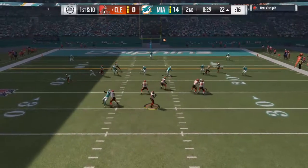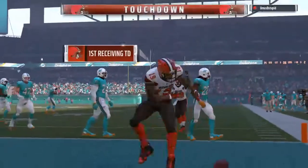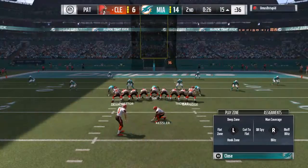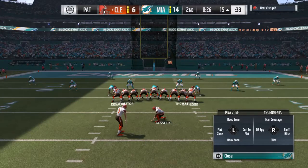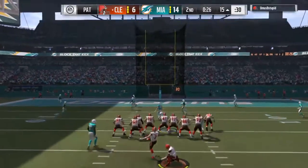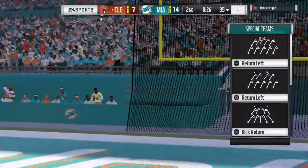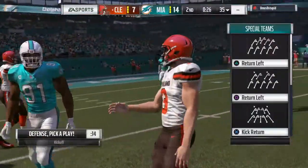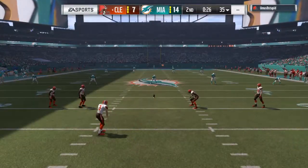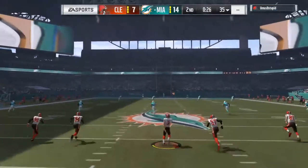On 1st and 10, it's Griffin. His throw caught right around the 6. And he is into the end zone. Touchdown, Cleveland. Corey Coleman, a 22-yard touchdown grab. And the Browns have cut it back within a score. And that one makes it 14-7. Now after the score, it's Parkey on to kick it away.